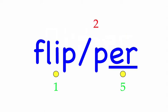Row 2. The root word is flip, and I want you to spell the word flipper. Flipper. He is a hamburger flipper in a fast food joint. Flipper. 2 syllables, first syllable flip, 4 sounds. F, l, i, p. Per, 2 sounds. P, er. Flip, per. Notice we double the P because we're adding a suffix that begins with a vowel, and the root word ends with a vowel and a single consonant. Mark this word, flipper.